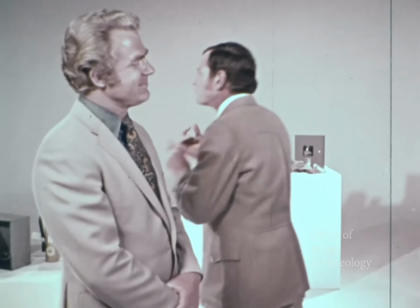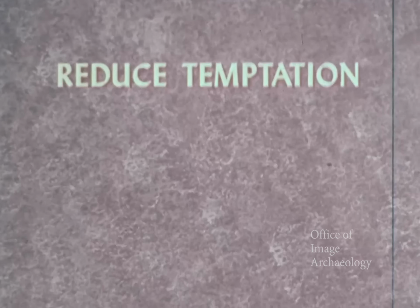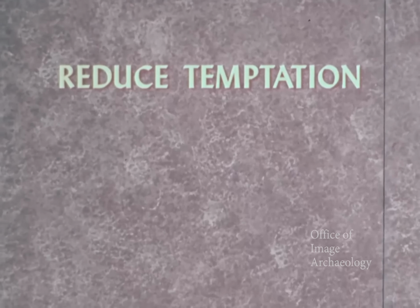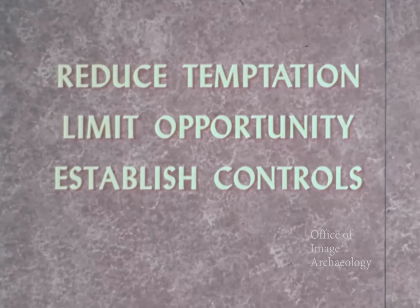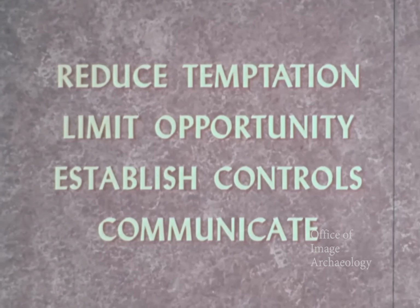Oh, thank you very much. I won't shake hands with you, but I've learned a lot, and I'm grateful. I'm going to go back right now and try it out. Reducing temptation. Limiting opportunity. Establish controls. Communicate.